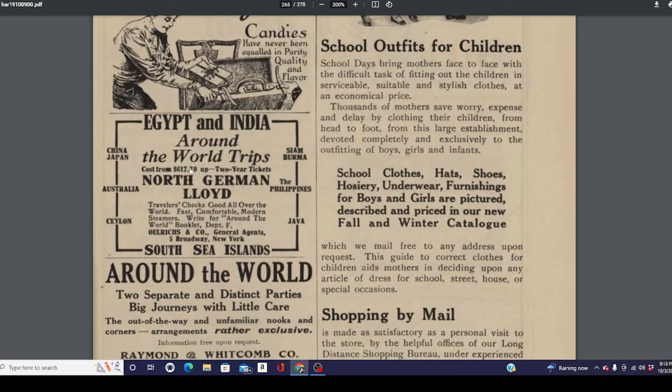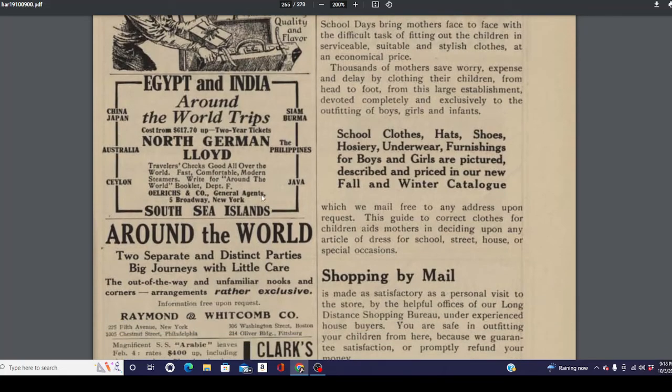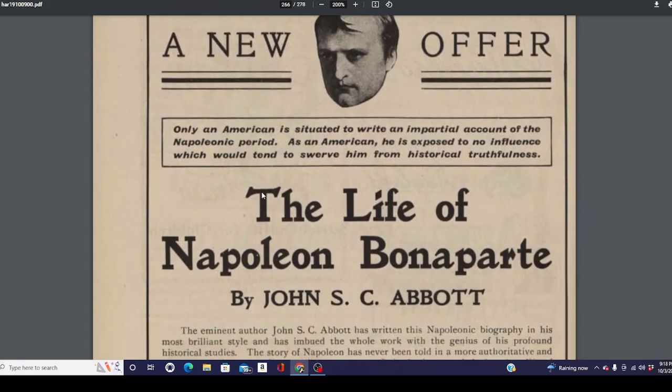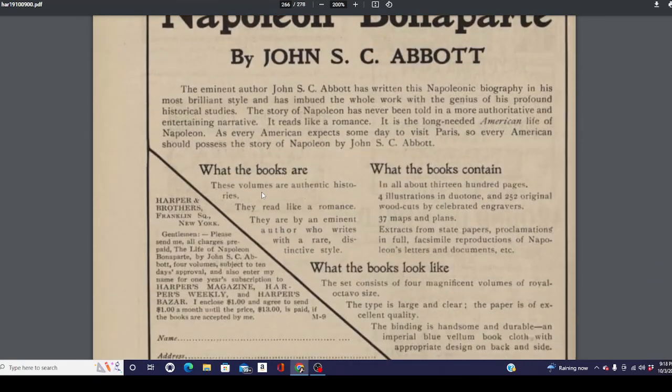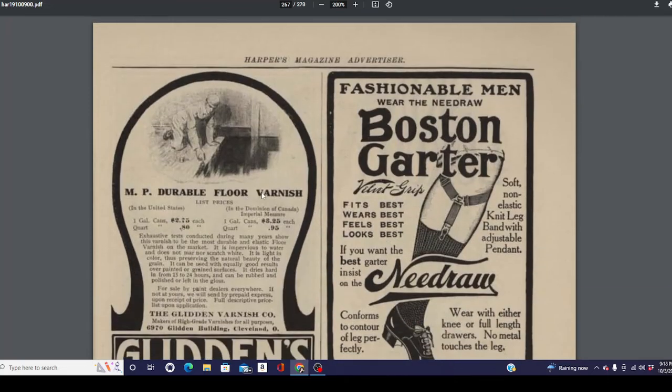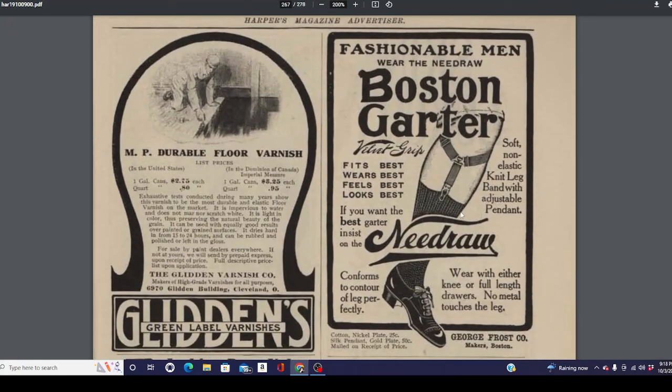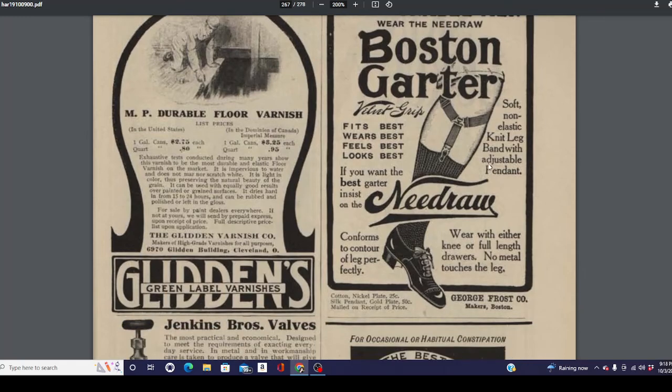Egypt and India. Around the world trips. A New War for the Life of Napoleon Bonaparte. And the Boston Garter. Imagine having to wear that. Oh my God. I guess men needed their socks held up because they didn't have elastic in there. They didn't invent that yet.